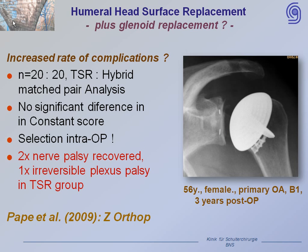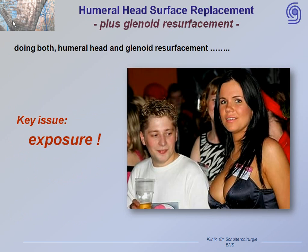And there is one paper from a German group. They have observed a considerably high number of neurological complications, nerve palsies, plexus palsy, probably due to the fact that it's a very tight situation. And when you try to put in a glenoid, you have to push back the head and put in a lot of force, and this may be the reason that you produce these problems. So the key issue is the exposure, and therefore I would not really recommend you to do in all these cases a total shoulder together with a resurfacement.